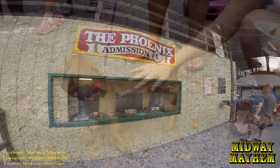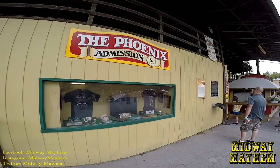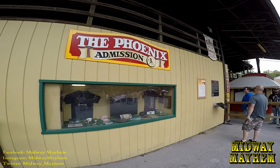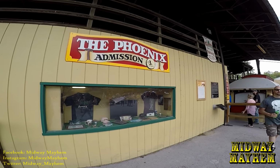It's amazing. Our very first big roller coaster here of the day is going to be the Phoenix. Now, this attraction is a legend. I mean, literally has been around for years and years and years, and I'm excited to finally get a chance to do it.